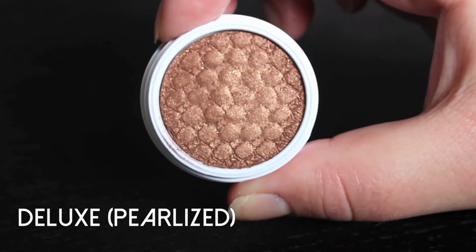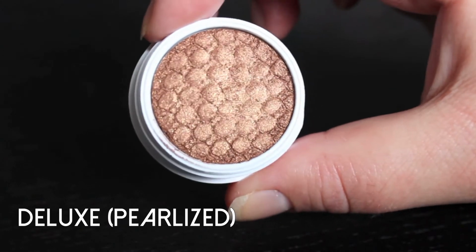And then we have Deluxe, which is swatched right here, and it is a super warm, chocolatey, red kind of brown color. Really, really pretty. I'm really excited to use this one.